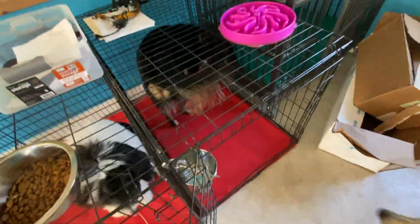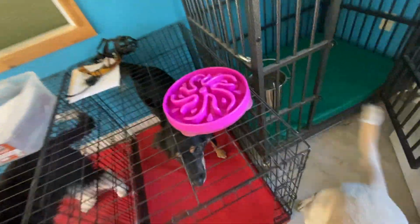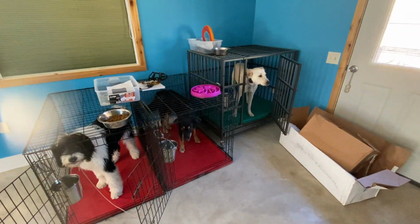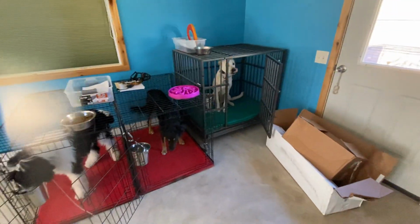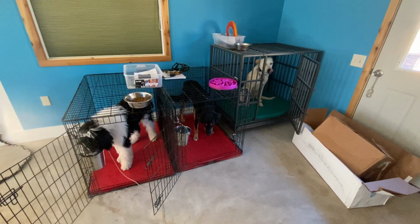Hey, crate, crate, crate. And she's got the boxes because that's passive. Nope. So a little firm with her. I just grabbed her. Nope. She's kind of all about just being with the humans. Good. All right. So that's the third thing.